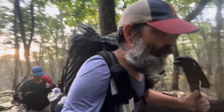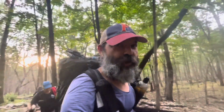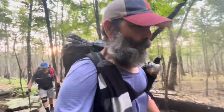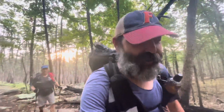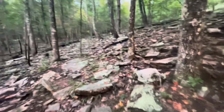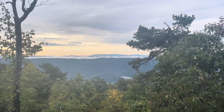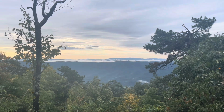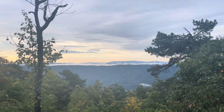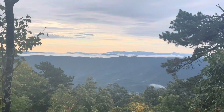All right, well, as always, if I see anything interesting, I'll grab a picture or some video. But for now, here's what the trail looks like. Got a little bit of an open view here, and got those clouds or fog between the ridges. Thought that looked pretty neat.